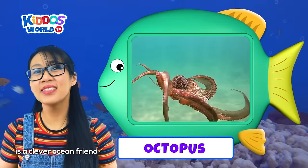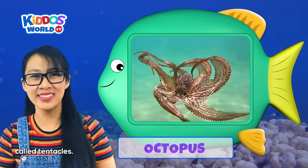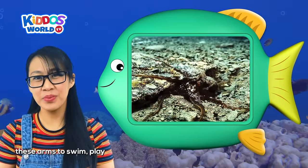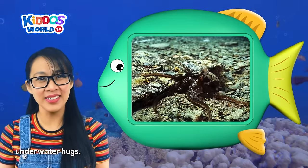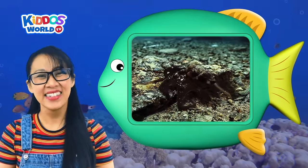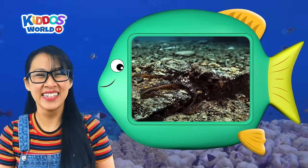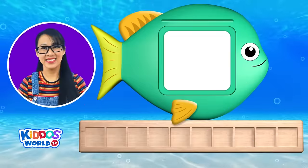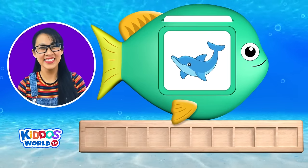An octopus is a clever ocean friend with 8 wiggly arms called tentacles. Wow! It uses these arms to swim, play, and give the best underwater hugs to its friends in the sea. Ooh. We're off to our next word, kiddos. Yay! Kiddos, how do you spell dolphin?